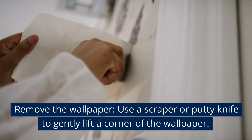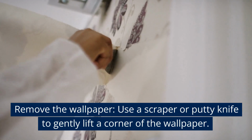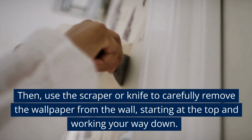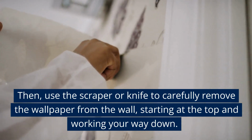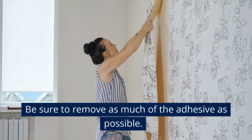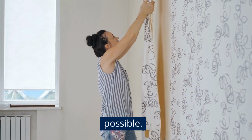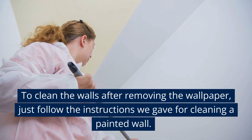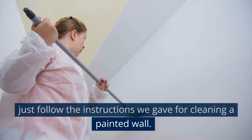Remove the wallpaper. Use a scraper or putty knife to gently lift a corner of the wallpaper. Then, use the scraper or knife to carefully remove the wallpaper from the wall, starting at the top and working your way down. Be sure to remove as much of the adhesive as possible. To clean the walls after removing the wallpaper, just follow the instructions we gave for cleaning a painted wall.